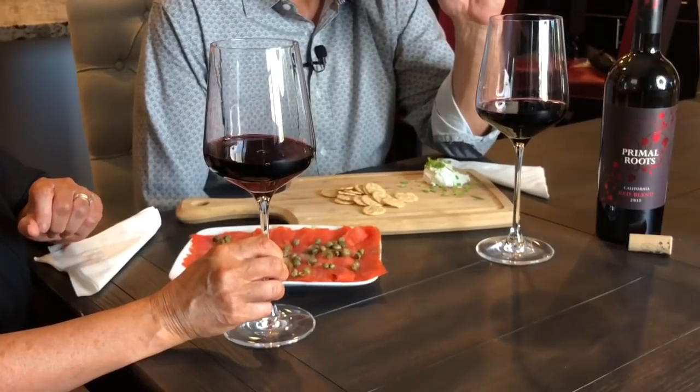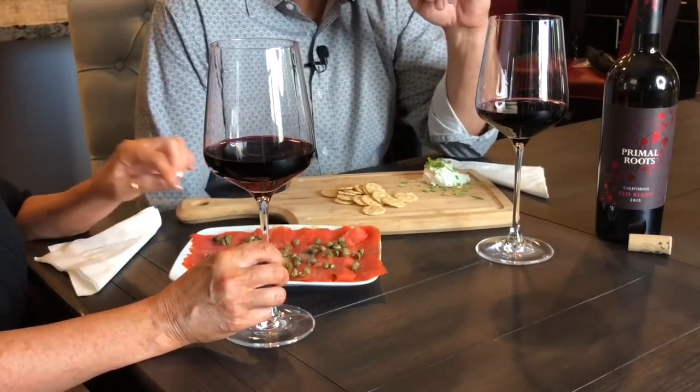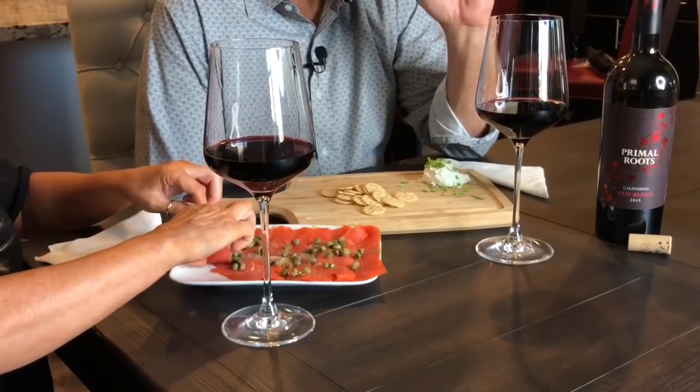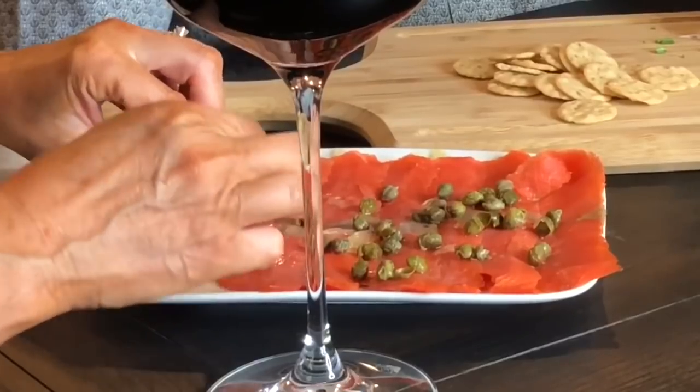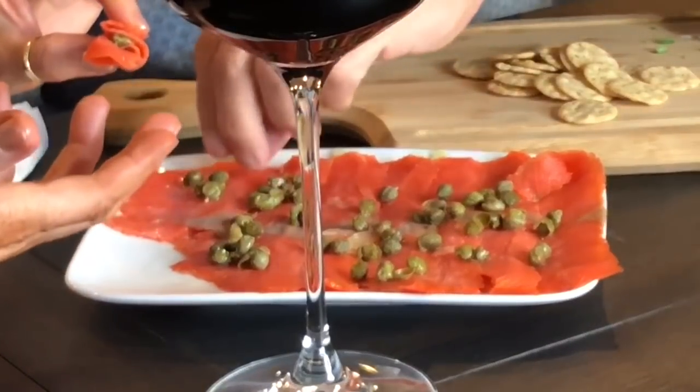Yeah, it's interesting. And you know us, we've got to go avant-garde with this pairing thing. So we paired it with some salmon, because we love to pair red wine with salmon, and we've never tried it with this wine before, right? So let's try it with the salmon. I'm so excited, because I think it'll be really good. And when we do salmon, we like to put lemon and capers on it. Of course, eggs are always good too.